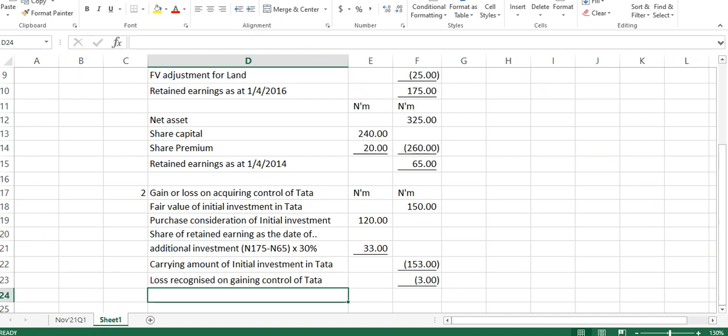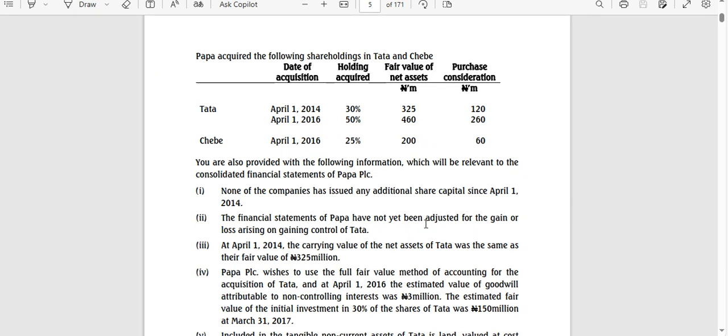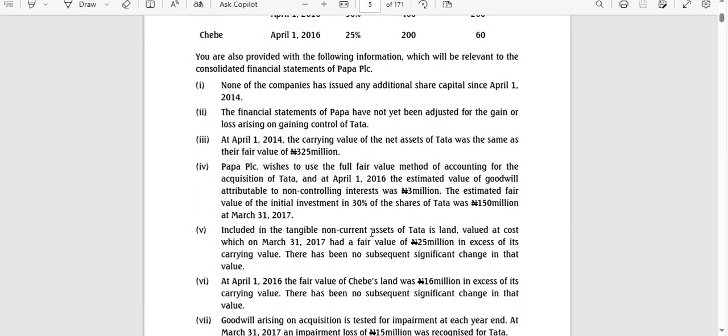Please read note two. We put it under group reserve. Is that what the question says? According to the note, the financial statements of Papa have not yet been adjusted for the gain or loss arising on gaining control of Tata. Now I'm asking you, where are we putting it? Where are we recognizing it? I think it should be in the books of Papa.